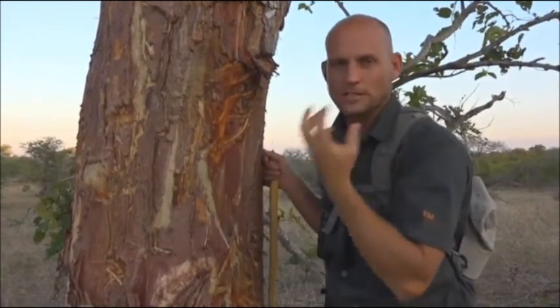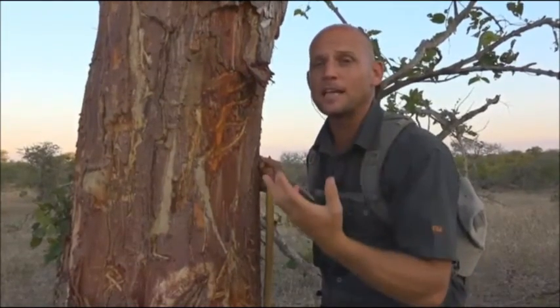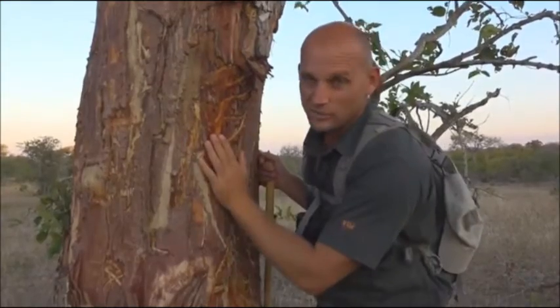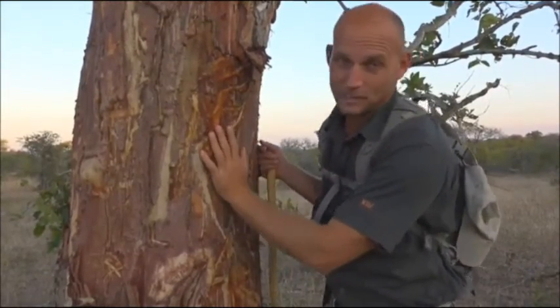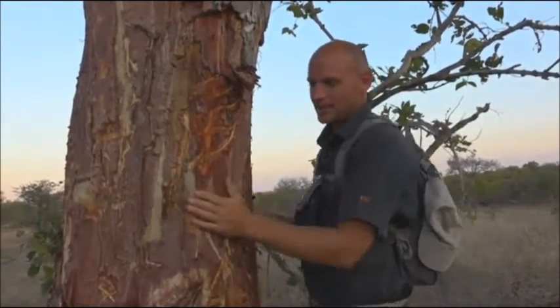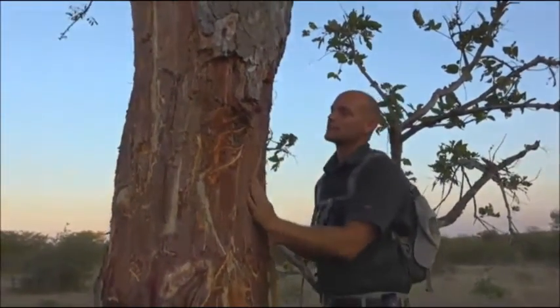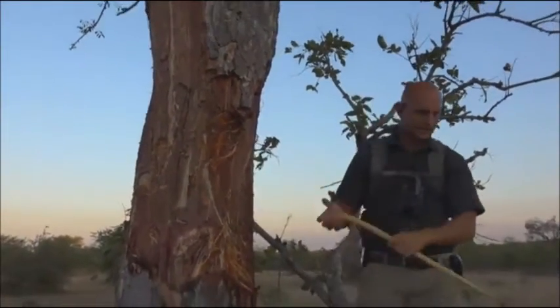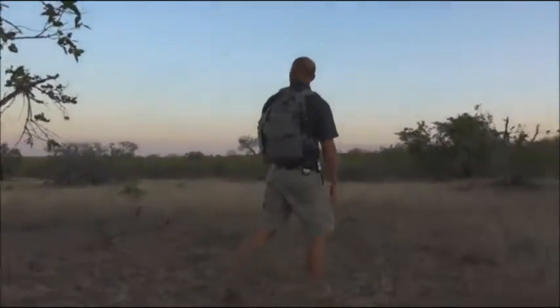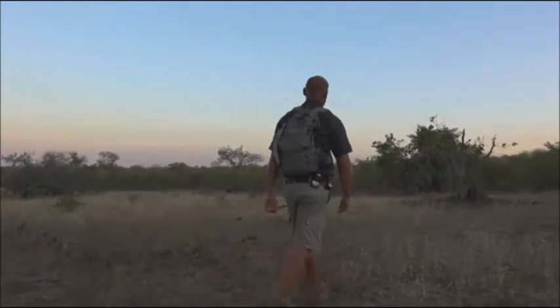They make themselves distasteful, or they make themselves dangerous to eat or to chew and ingest and swallow. Marulas, unfortunately, are just big, and that's how they protect themselves. They get themselves way up off the ground, big woody trees, making themselves outsized for everything except elephant, of course. Nice, beautiful marula tree.